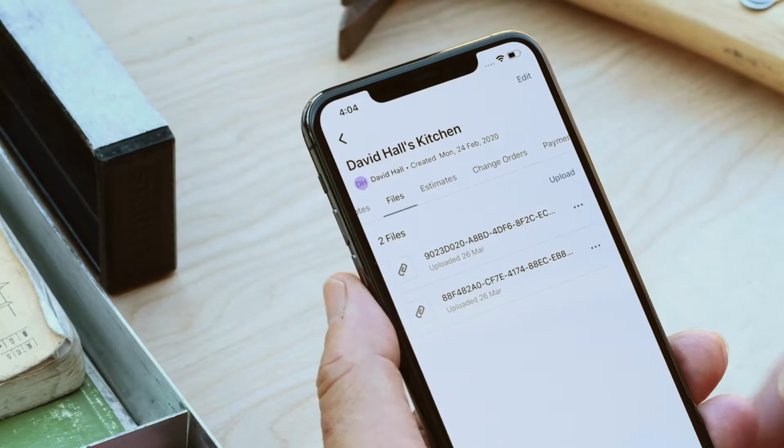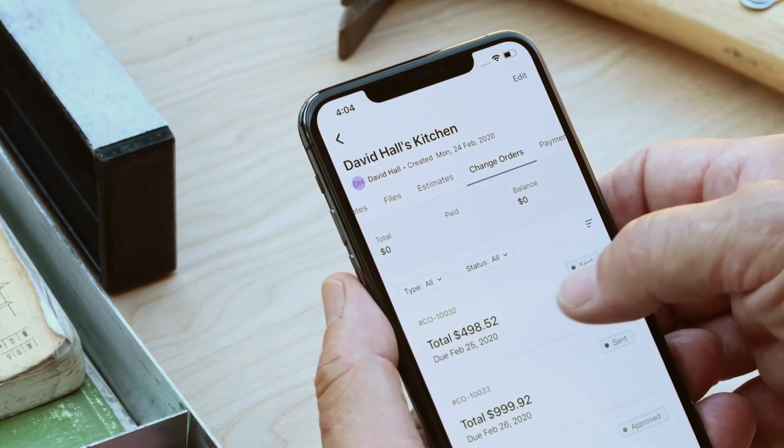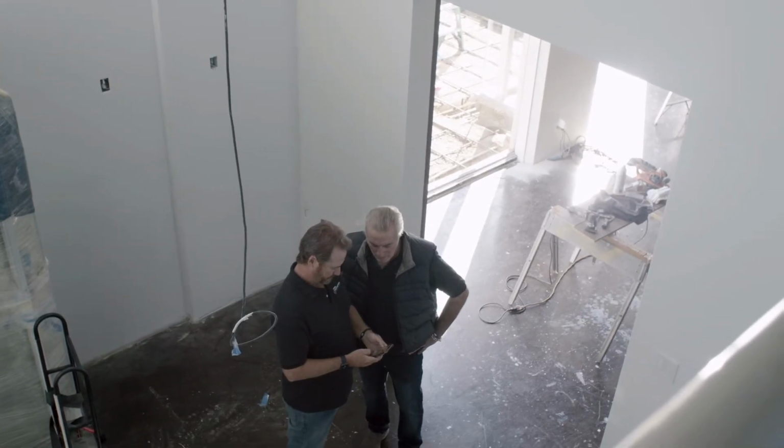When it's time to collect payment, it's easy to create variation orders and send invoices from the office or the job site.